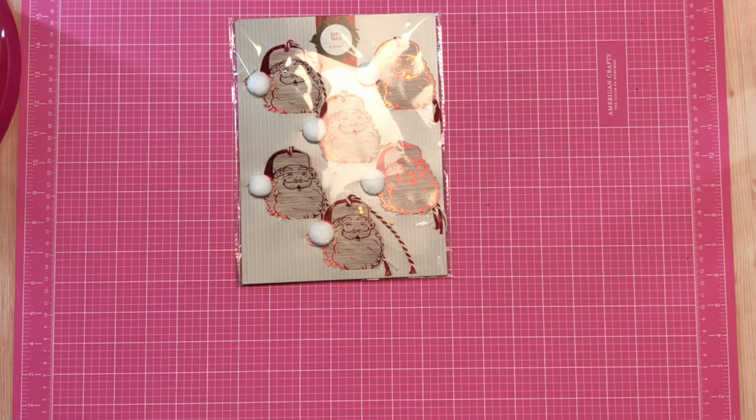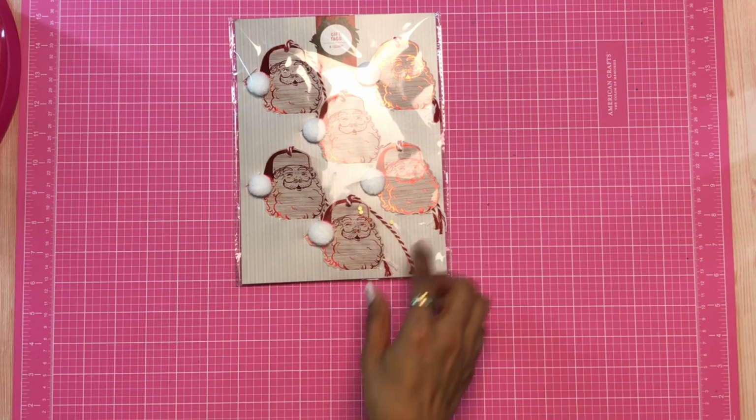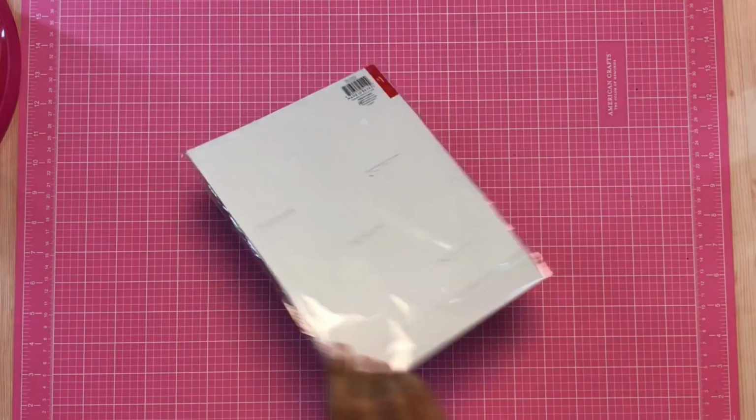And then I also have the coordinating metallic red Santas with the little puffy balls on their Christmas hats, and this one is a 6 count. I really thought he was nice looking because he's over a wood base. The print here is wood, so I thought you could distress that very easily and it would look nice and vintagey. So I really thought that one was great.